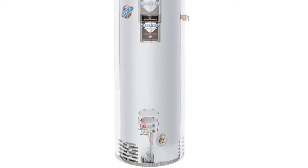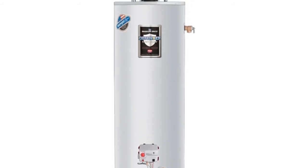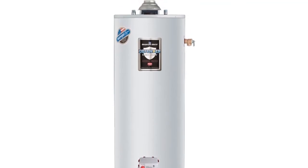The BRADFORD White is a no-frills water heater that provides you with consistent hot water. Every component of this gas water heater is made from brass or stainless steel and is heavy duty.